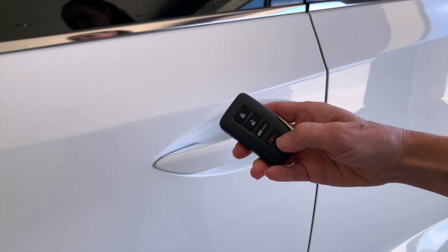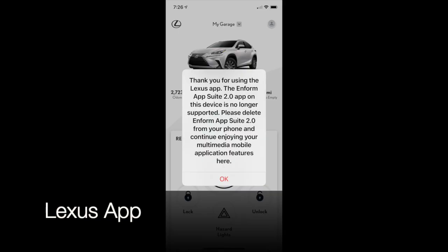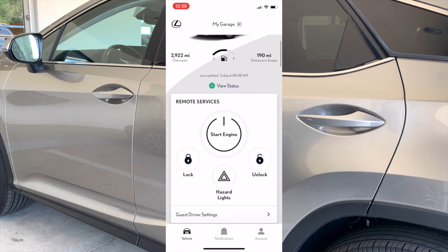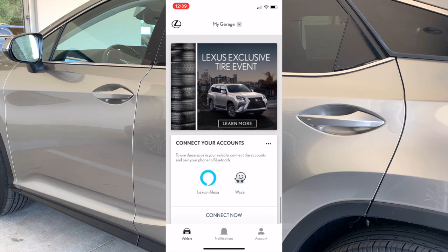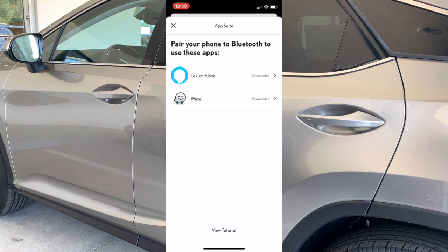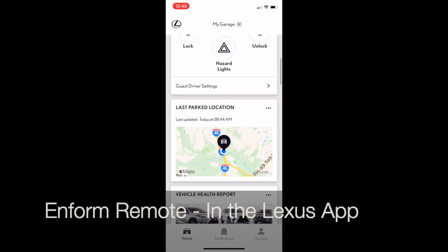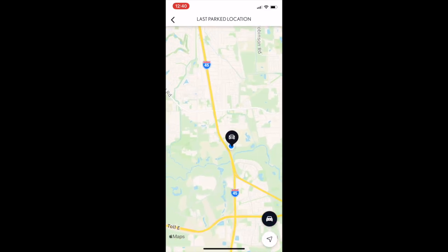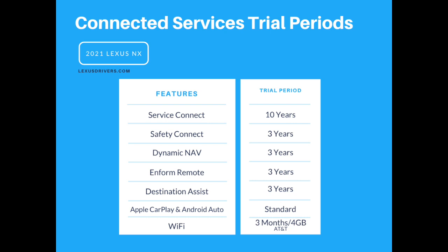If you're still locating your vehicle in a parking lot with the alarm button, definitely switch over to the Lexus app. The Lexus app has had a lot of updates recently. In fact, the Lexus Enform remote feature is now inside of the Lexus app. The Lexus Enform App Suite 2.0 is also now inside the Lexus app. So it's incredibly convenient to have all of your Lexus services right at your fingertips on your smartphone. If you are getting a new Lexus vehicle, you'll have a trial period for Lexus Enform Remote, and that comes with the ability to locate your vehicle in its last parking place. The NX comes with a complimentary trial period for all Enform services.